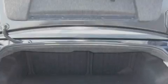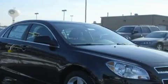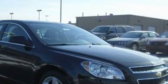It features a 2.4-liter four-cylinder engine and an automatic transmission. With an EPA estimated rating of 30 miles per gallon on the highway, this automobile is clearly a fuel-efficient choice.